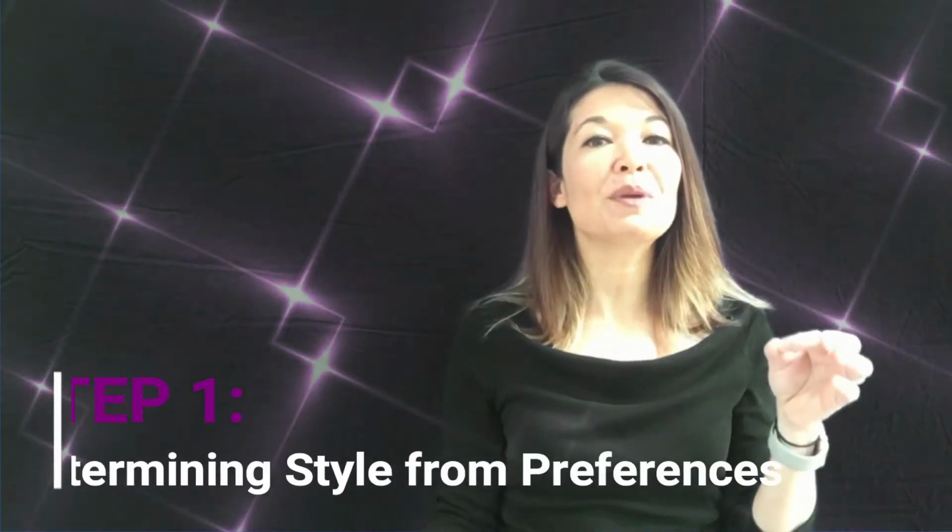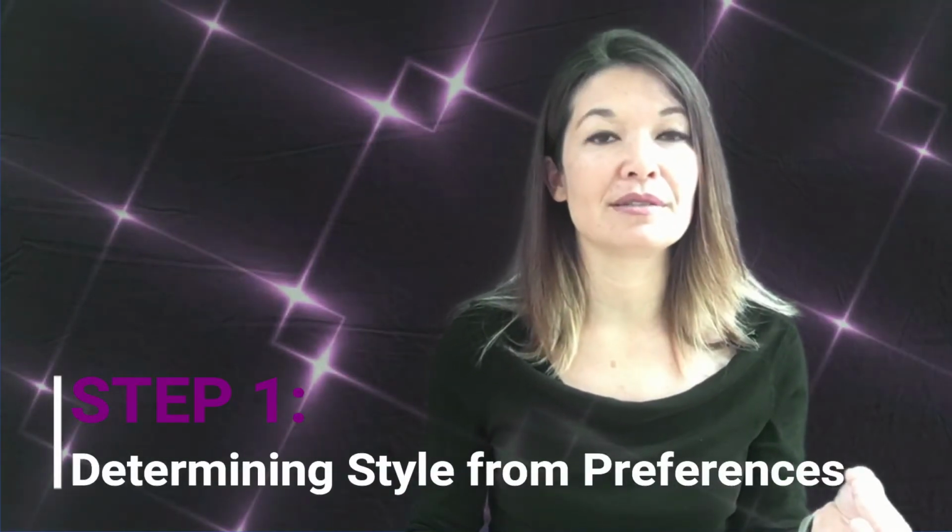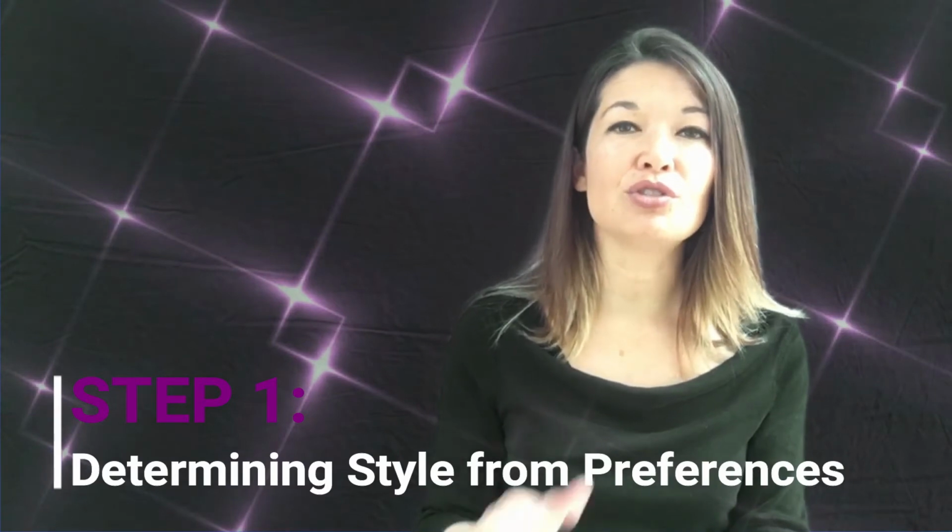Do you need some help figuring that out? Then let's go on to the first step. Step number one, determining your style from preferences. Do you already know what your style is? Could you define it? So maybe not at the outset, but you probably have an instinctive sense of what you like. Anuschka Rees has 2 different ways to get your mental juices flowing.